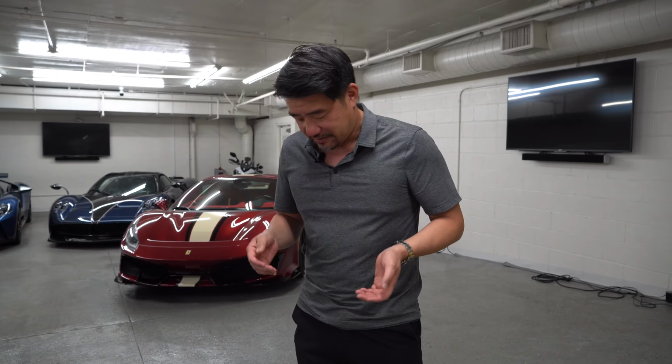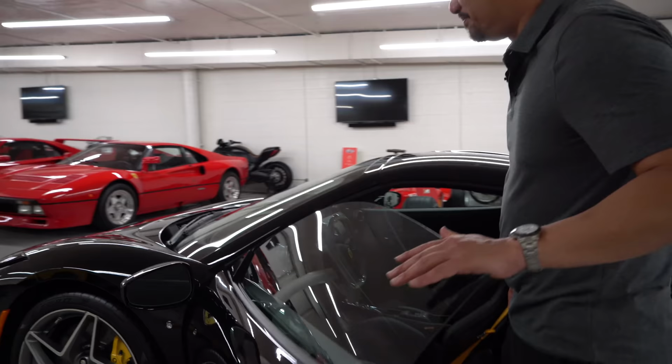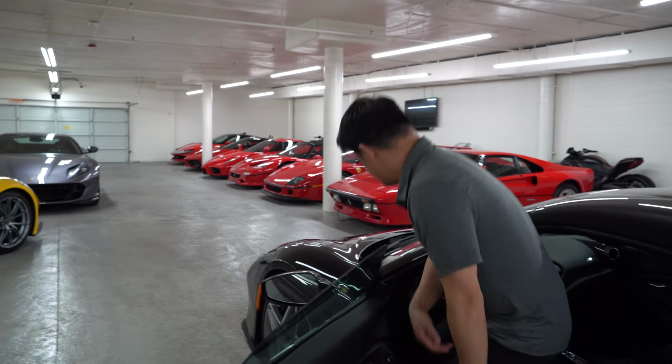So let's say the Rolex Daytona, and I'm wearing black and kind of a gray outfit. I would think the F8, my new F8 Spider, would be the ideal car for that, right? And it happens to match my outfit, it matches my watch, and it's perfect.